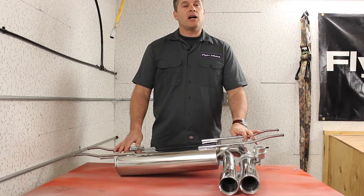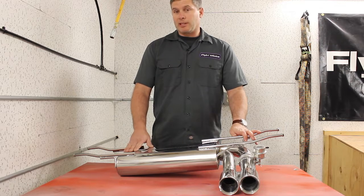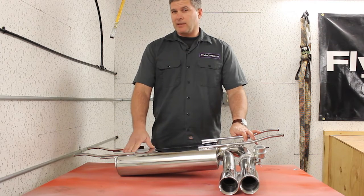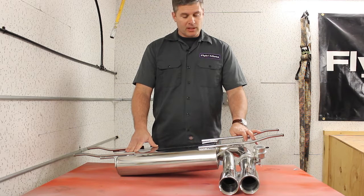Introducing the Flyin Miata Hush-O-Matic exhaust for the 2016 and later Miata. We're pretty excited about this. This is the first active exhaust available for any Miata of any generation, and it's only from Flyin Miata.